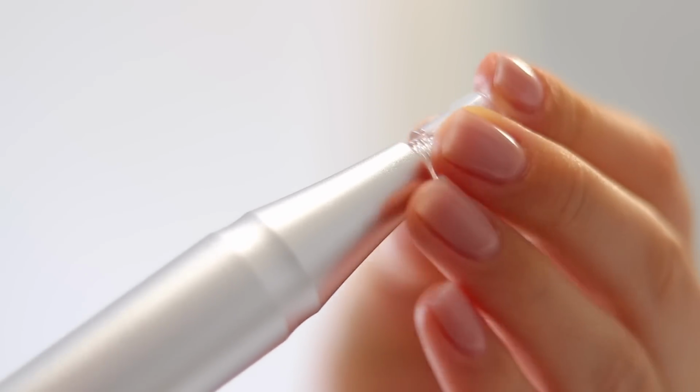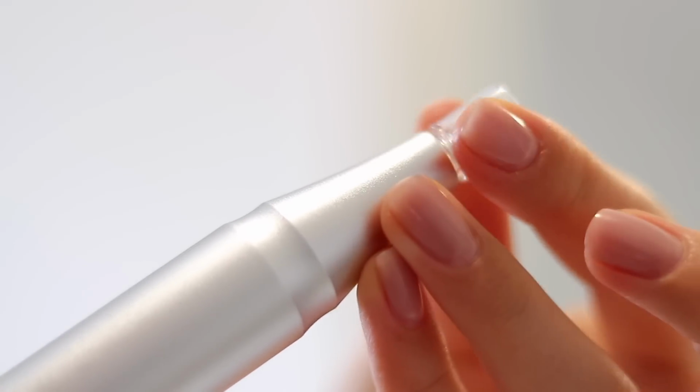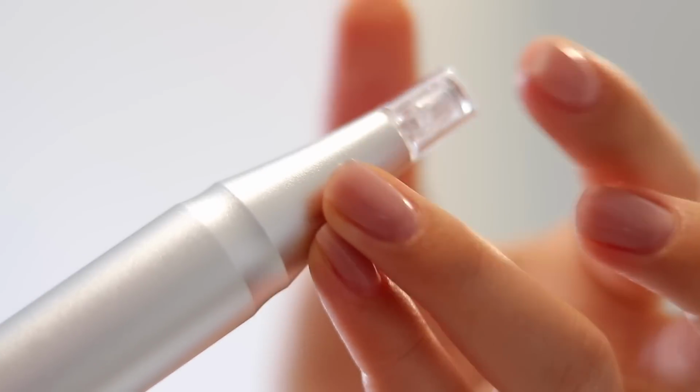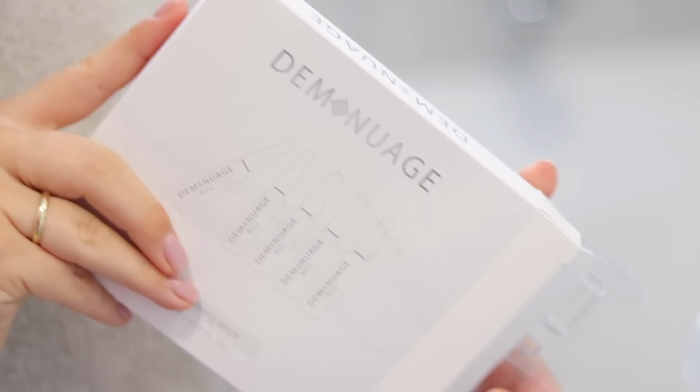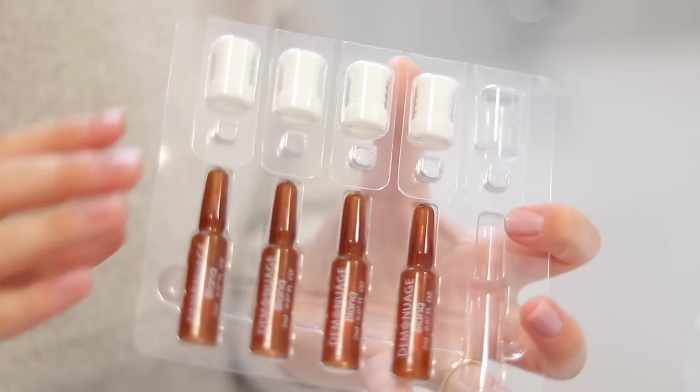But I recommend starting off with the daily and then using the booster nano chips for maintenance or for a little Pamper routine like I'm doing today. And now that I've screwed on my nano chip, I am ready to start. My skin is nice and clean and freshly washed.